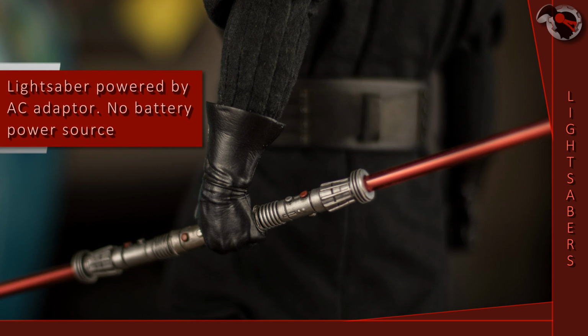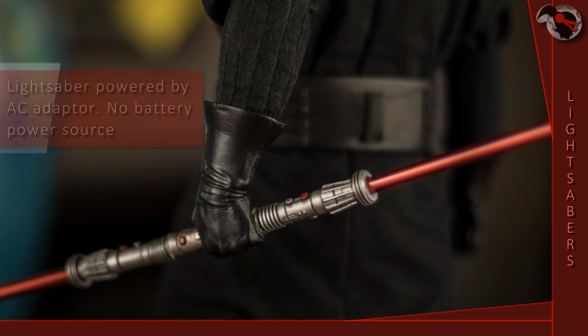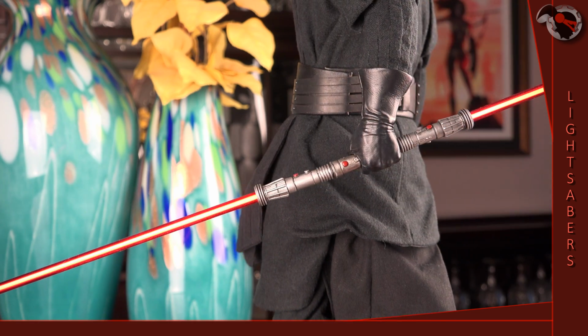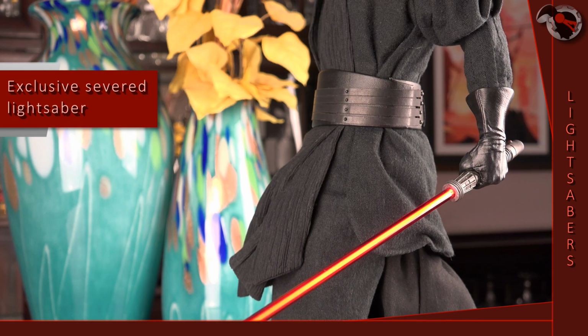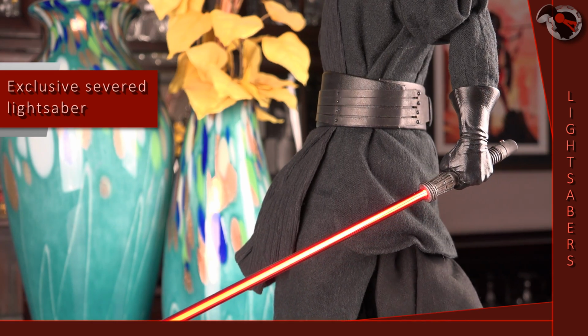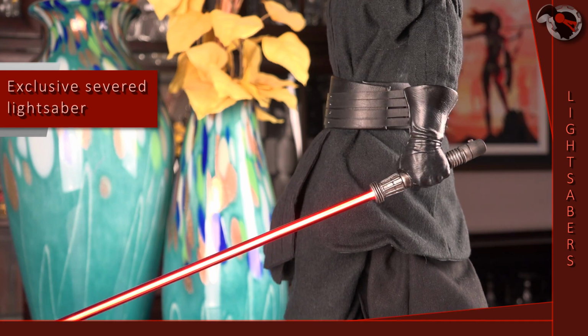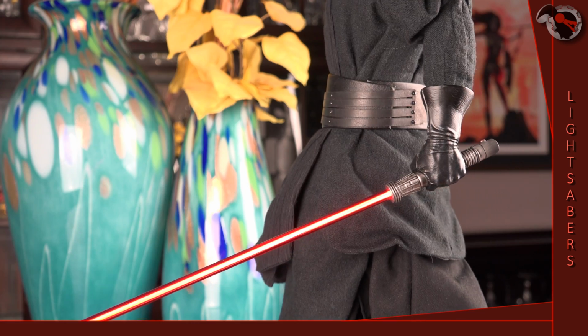Okay, so up to this point, I've had the Darth Maul premium format statue displayed primarily with a double-bladed lightsaber, but this piece also comes with an exclusive severed lightsaber. It has exactly the same light-up feature and brightness as the double-bladed lightsaber. And, you know, I believe that this exclusive is best displayed when you view the statue from the side.